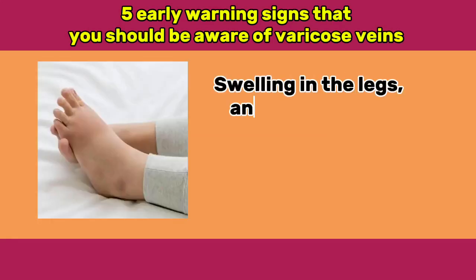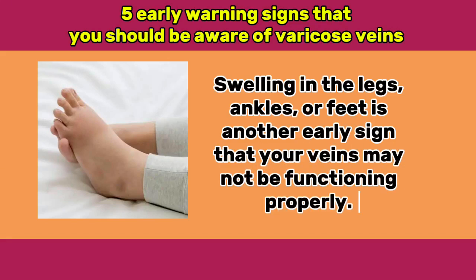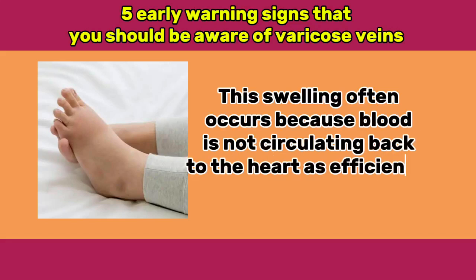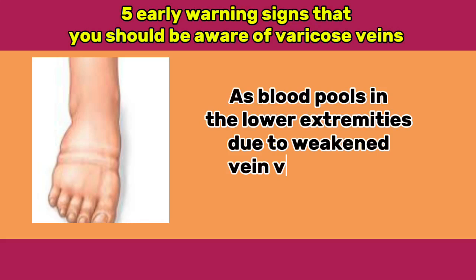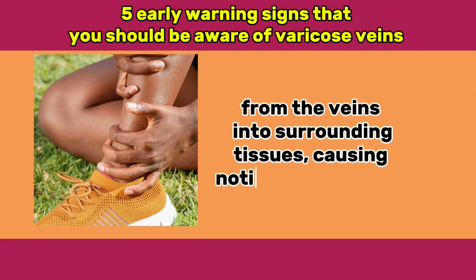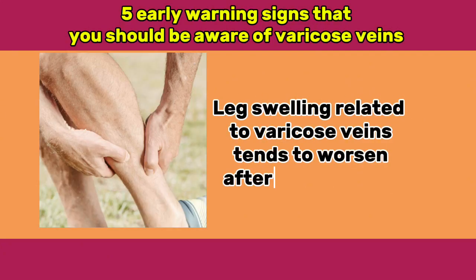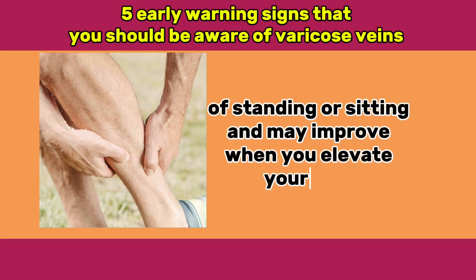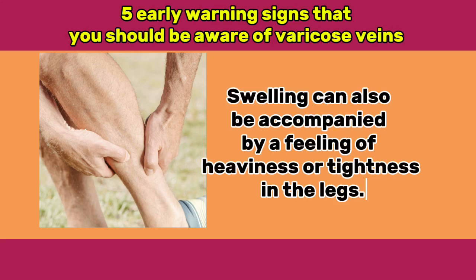2. Leg swelling. Swelling in the legs, ankles, or feet is another early sign that your veins may not be functioning properly. This swelling often occurs because blood is not circulating back to the heart as efficiently as it should, as blood pools in the lower extremities due to weakened vein valves. Fluid can leak from the veins into surrounding tissues, causing noticeable swelling. Leg swelling related to varicose veins tends to worsen after long periods of standing or sitting and may improve when you elevate your legs. Swelling can also be accompanied by a feeling of heaviness or tightness in the legs.